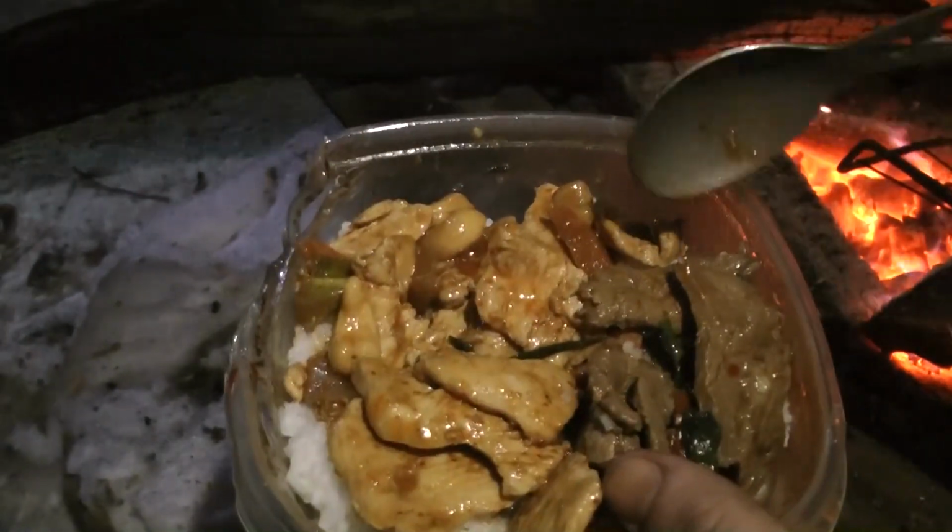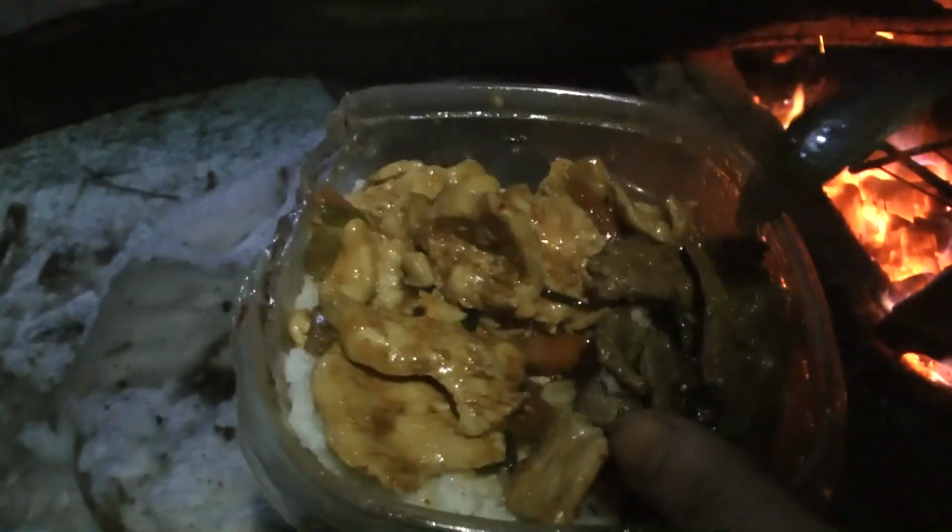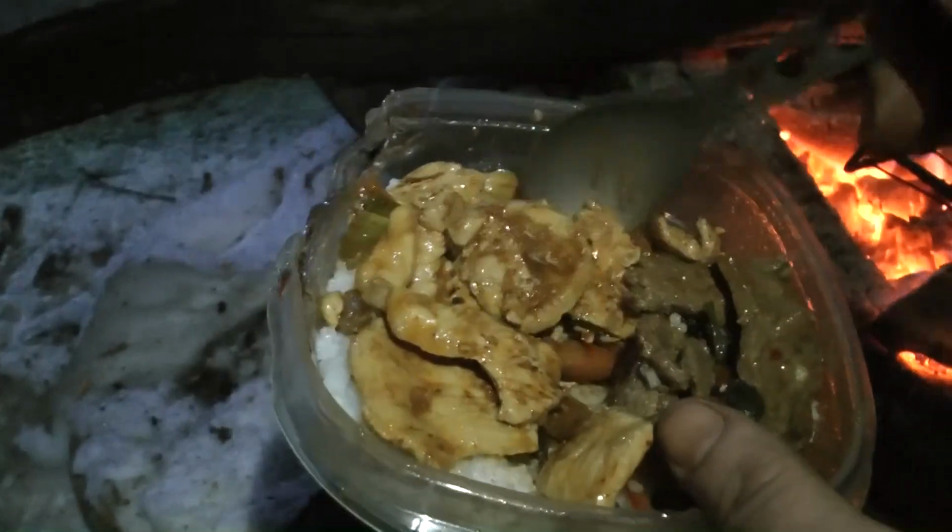Alright, there you have it. Cashew chicken and basil beef over rice. It's good stuff.